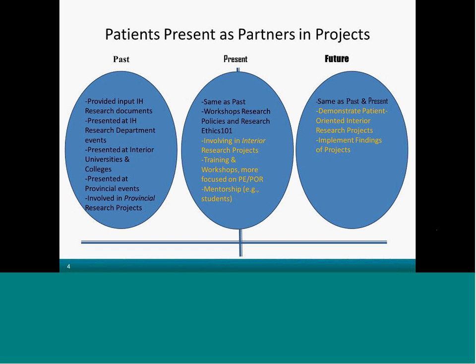So what we're doing at present is we're still involved in these activities that I just mentioned, but as well participating in workshops that were delivered through Interior Health. What we're focusing on more right now is to engage the PEiR committees themselves so they can experience this collaborative approach in research and full patient engagement, to be part of patient engagement research projects.